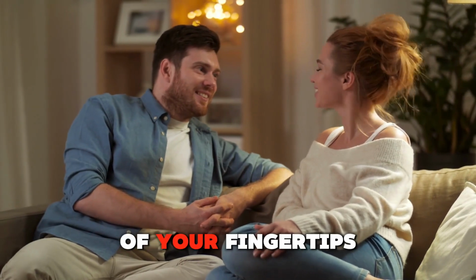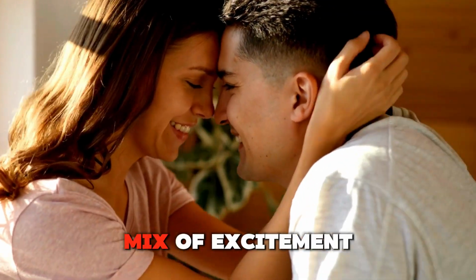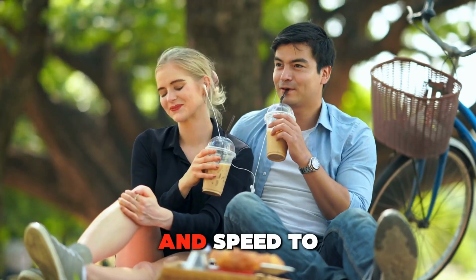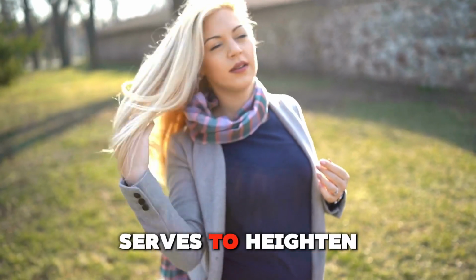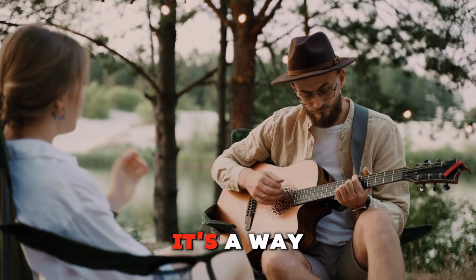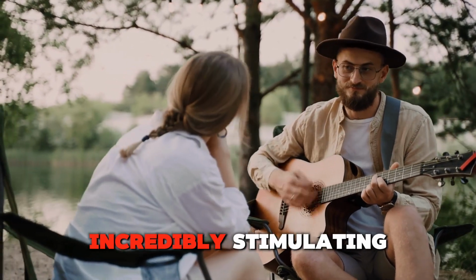The slight pressure of your fingertips combined with the anticipation of more direct touches creates a powerful mix of excitement and desire. As you trace, vary the pressure and speed to gauge her responsiveness. The teasing nature of this touch serves to heighten her arousal and focus her attention on the sensations you're creating. It's a way to explore boundaries while maintaining a teasing distance, which can be incredibly stimulating.